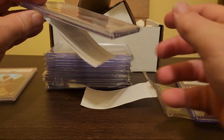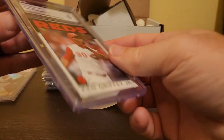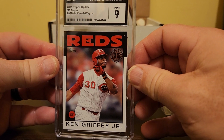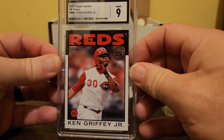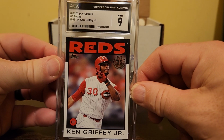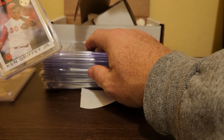So COMC has a service where you purchase the card on their website, and you can have it sent directly for grading. Now, the upside to that is that they do all the work as far as packaging, shipping, getting it to the grader, and then once it's there, it comes back. If I wanted to send this card to CGC myself, the grading fee would be $12. COMC charges $15, so essentially an extra $3 per card. But this is a stack of 10 cards.